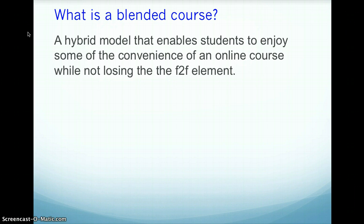Well, over the years of teaching, I have had many students say to me that they would love to take an online class, but they really do appreciate and rely on the interaction that happens in a traditional classroom. And this is a hybrid or a combination of the two. So it actually gives some of that convenience. Well, what does that mean?